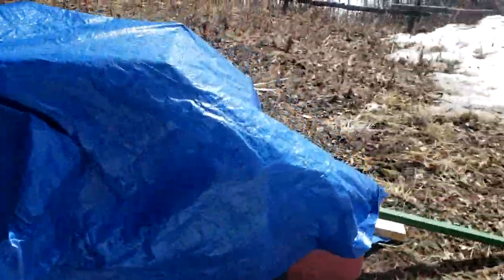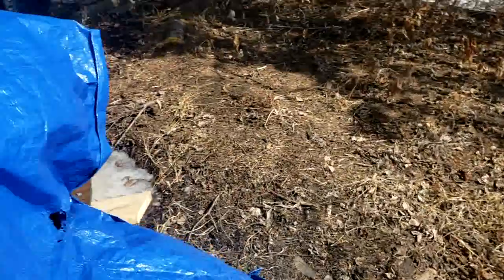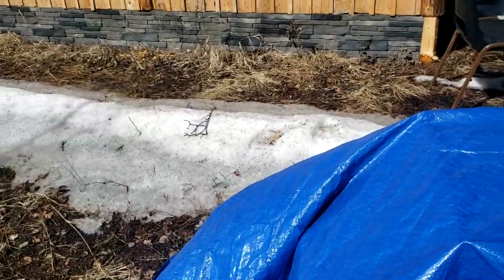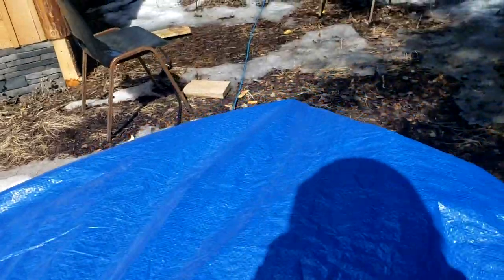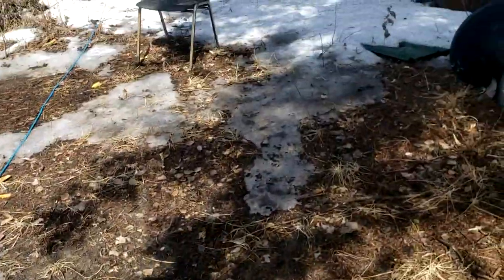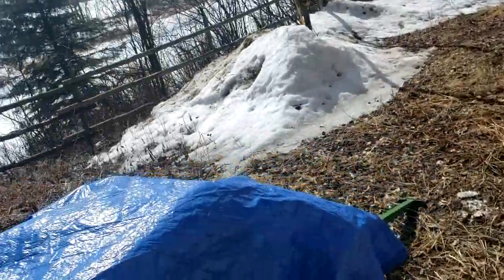Oh, John, your generator's here too. Looks like he's okay. I'm not even going to take the tarp off. No point. Actually, maybe I should. See, I was having problems. No, it's on the other side. It's having problems here with this generator.